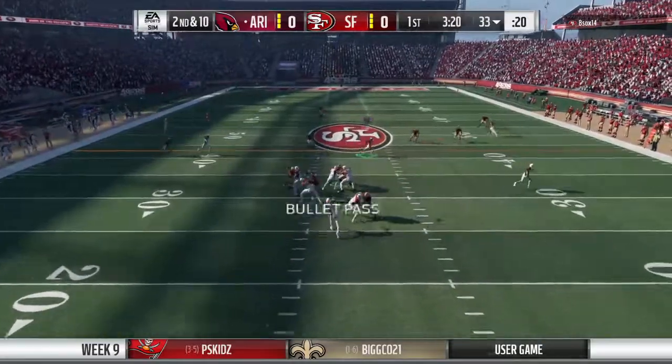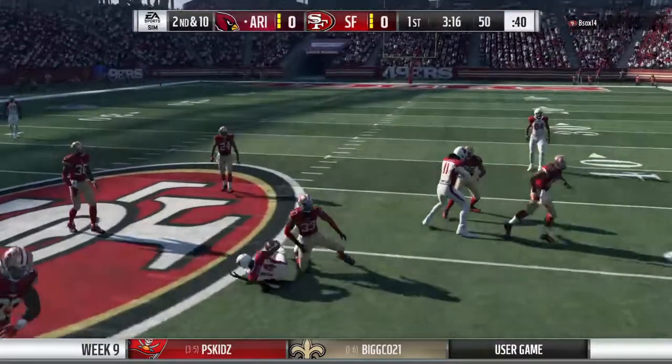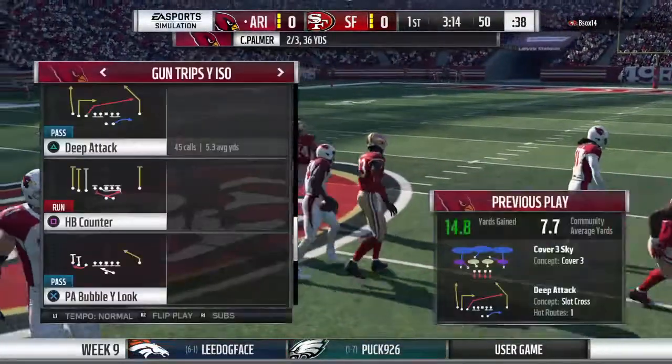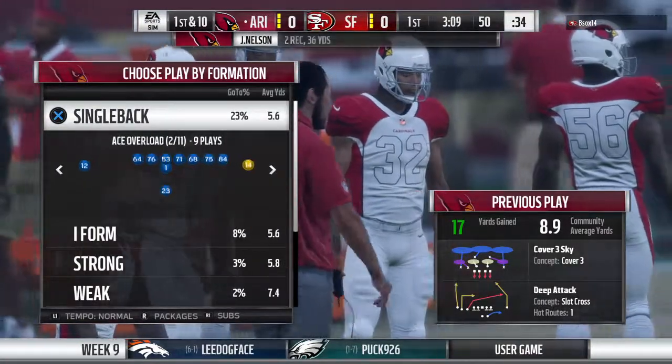Throwing again. Palmer. And he comes back with one complete. And he gets this one to midfield before he's brought down. They give him 17 yards that time as that'll move the chains.